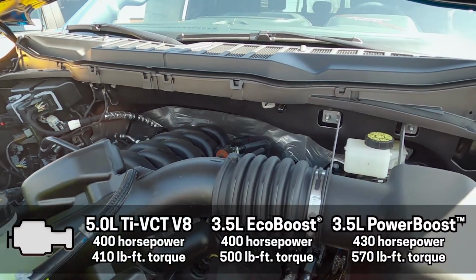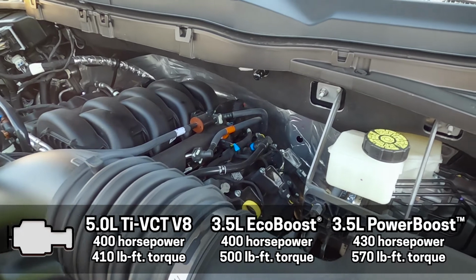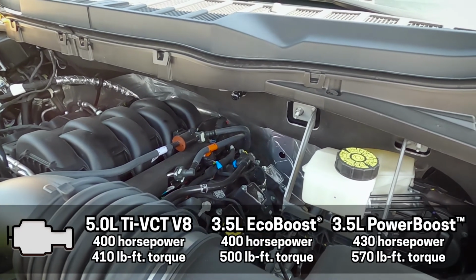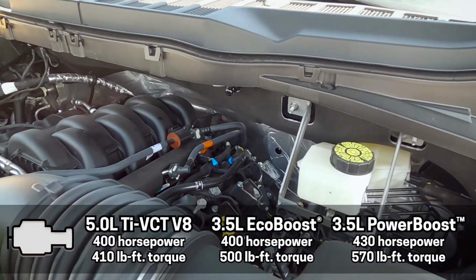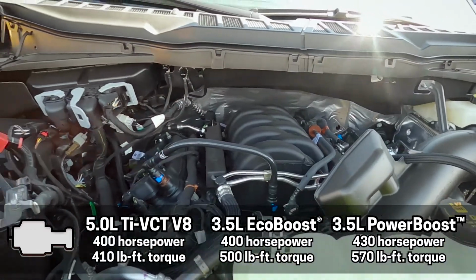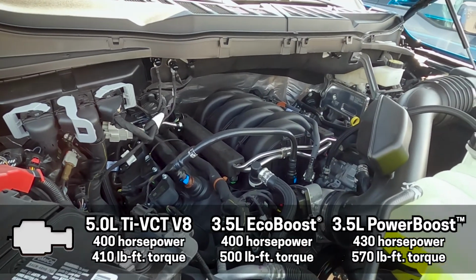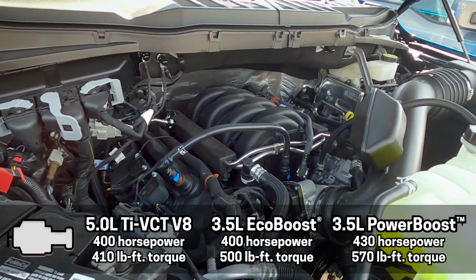The 5-liter V8, which we're looking at, is going to push out 400 horsepower and 410 pound-feet of torque. And then we've got the 3.5-liter EcoBoost, which is going to push out 400 horsepower and 500 pound-feet of torque. And then lastly, we've also got the Power Boost engine, which is new for the 2021 model year, and that's going to give us 430 horsepower and 570 pound-feet of torque.